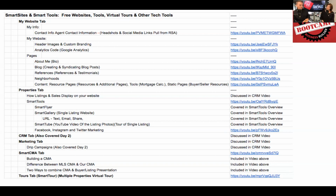So we're going to talk about drip campaigns and all of that tomorrow. The Smart CMA, we do have the capability to build a CMA. Yes. Correct? Yeah. You can use your MLS CMA. We often get asked, what's the difference between an MLS CMA and our CMA? You want to tackle that?